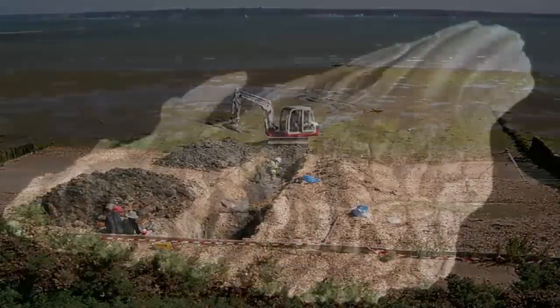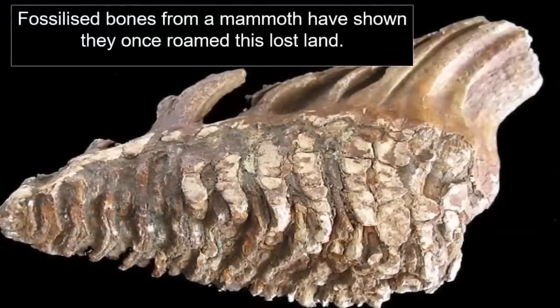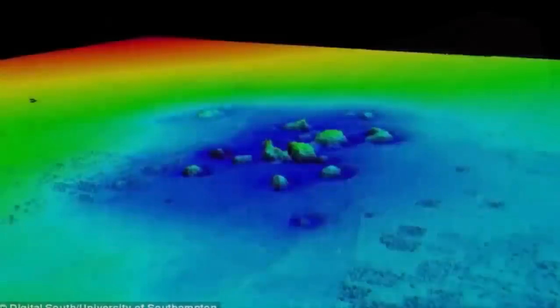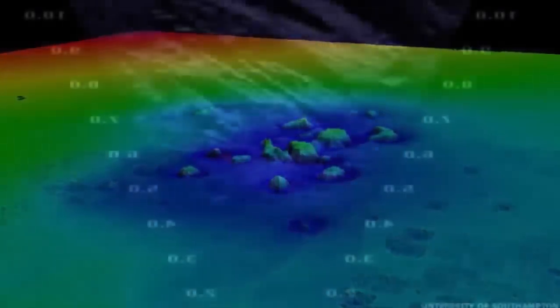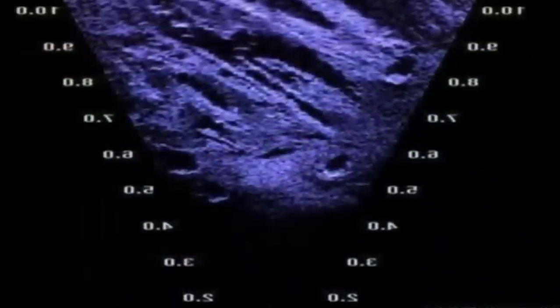We've speculated for years on the lost land's existence, from bones dredged by fishermen all over the North Sea, but it's only since working with oil companies in the last few years that we've been able to recreate what this lost land looked like. When the data was first being processed, I thought it unlikely to give us any useful information. However, as more area was covered, it revealed a vast and complex landscape.